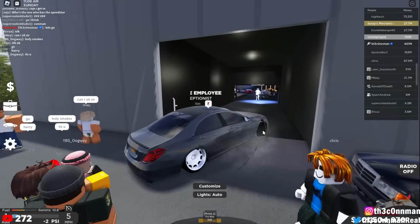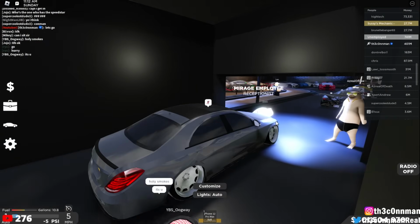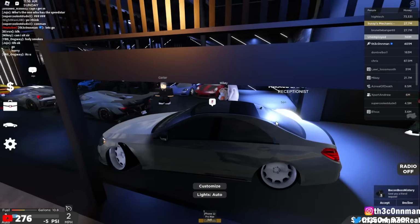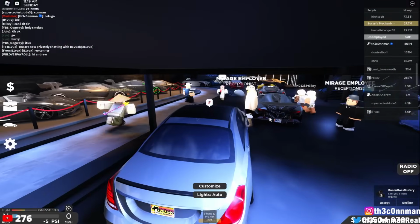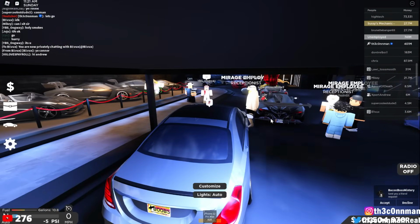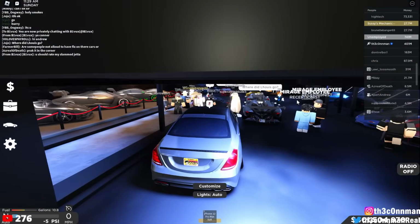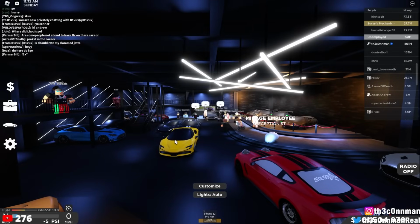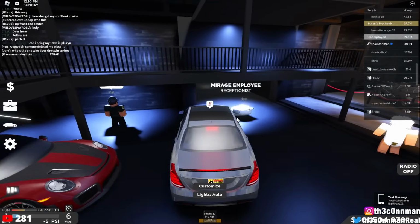All right, let me slide in here. Almost just bottomed out. What the? Yo! Look at this place! Where do I park? All right, it's all supercars though. I'm in an S-Class. Oh my god, this looks solid. Can I park anywhere, or do they want me to park in a certain spot? Like, can I park in this corner? All right, we're gonna get stuffed in the corner.